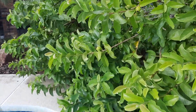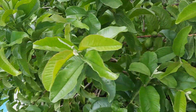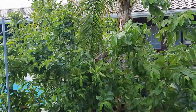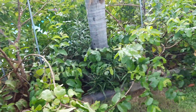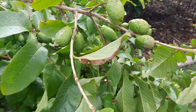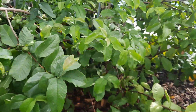I don't even think I can get around to the second one. Let me see. I'm gonna go around the back side so I don't fall into the pool, but you can see how big this guava is and how lush and green it is even out here in the full sun. And it's got some big ones too, man. Every one of these trees. And this is another guava. I mean, the amount of fruit that these things put on is absolutely sickening.